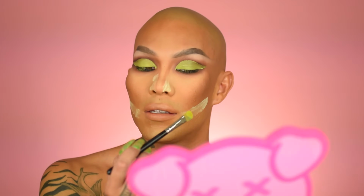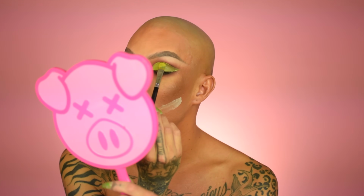So dope. So what I need to do now is I want to make sure it's super, super green. So I'm going to pull out this color. It's called Nature. It's one of my favorites. And let's go ahead and just pack it on to make sure it's super green. Alright, so I'm packing that on, you guys. It's a very serious moment. Wow, that's so pretty. Take a blank brush. Let's just kind of dust everything on.